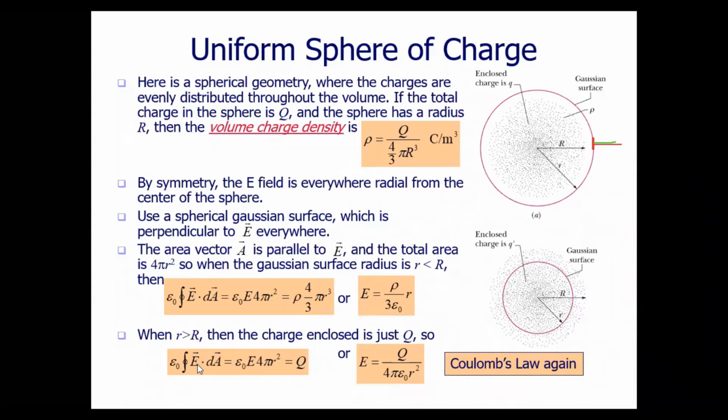So we apply Gauss' law again. The flux, as usual, we follow the same steps. But on the right-hand side, what is the charge enclosed? Have you noticed that this Gaussian surface, since it is outside, has enclosed all the charge? It has enclosed the total charge that is on this sphere. So the enclosed charge is just equal to the capital letter Q. If you make E the subject of the formula, the electric field will just be given by Q over 4 pi epsilon naught r squared.